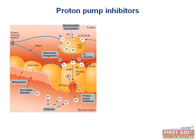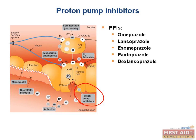Next, let's talk about proton pump inhibitors, which we've discussed a lot in the physiology section. These are really excellent drugs because they inhibit the single exit route for acid, which you can see here. Proton pump inhibitors are able to block the single exit route for acid, instead of blocking one of the several routes that stimulates parietal cell acid secretion. Examples of the PPIs include omeprazole, lansoprazole, esomeprazole, pantoprazole, and dexlansoprazole. Which pump does it inhibit? That's right, it irreversibly inhibits the hydrogen-potassium ATPase.